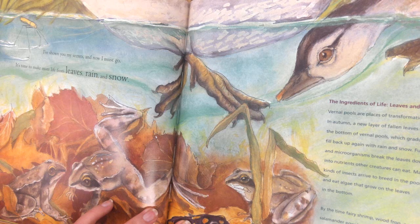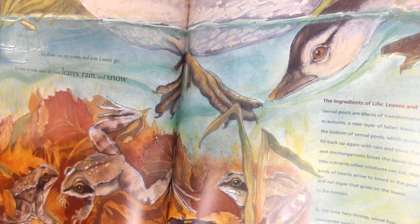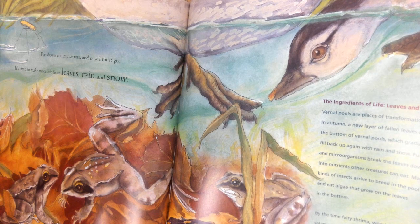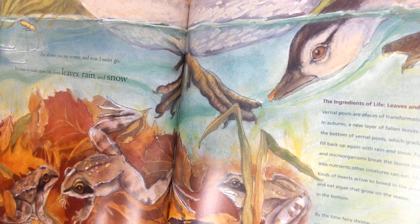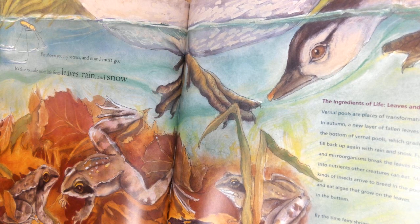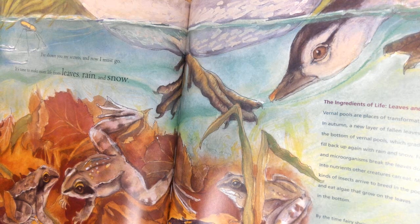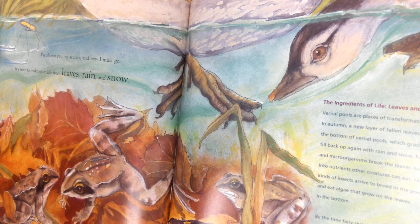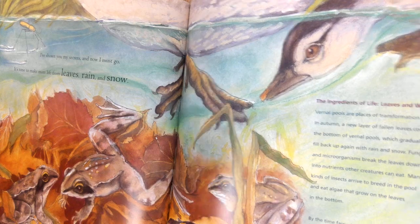In autumn, a new layer of fallen leaves covers the bottom of vernal pools, which gradually fill back up again with rain and snow. Fungi and microorganisms break the leaves down into nutrients other creatures can eat. Many kinds of insects arrive to breed in the pool and eat algae that grow on the leaves in the bottom. By the time fairy shrimp, wood frog, and salamander eggs hatch the next spring, there are all kinds of delicious things in the pools for them to eat. Soon what was once dead leaves will become new frogs, salamanders, and insects, all of whom could well become dinner for someone else.